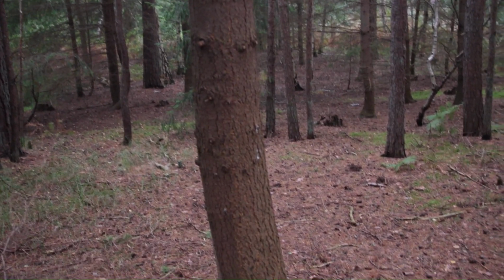Even in the winter, it's a lovely place to walk around because there's a lot of evergreens here. There's still some nice scenery even when the leaves have died off of a lot of the trees and the bracken's all gone. I have done a little bit of excavation here.